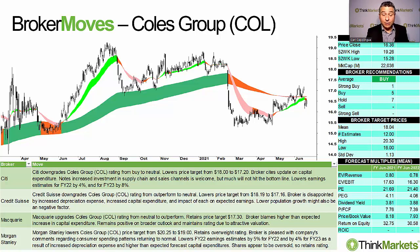But they said that they remain positive on the broader outlook and retain their outperform rating due to the attractive valuation and Coles moving to their key pick in the staple sector over Woolworths. Morgan Stanley lowered their price target from $20.25 to $19, retained their overweight rating.